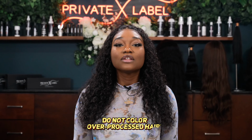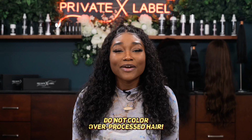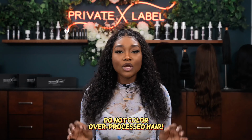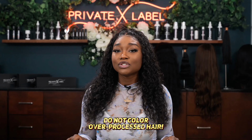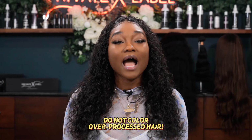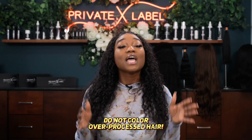Do not color over-processed hair. Over-processed means if your hair is breaking nonstop, if your hair feels gummy, or if your hair has combined heat and color damage. Your hair is not in the condition to color at all. Do not be discouraged though. I will provide excellent tips to start a healthy hair journey to improve or reverse your damage if possible.